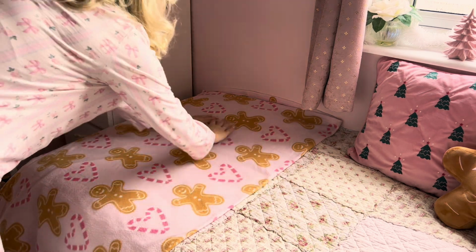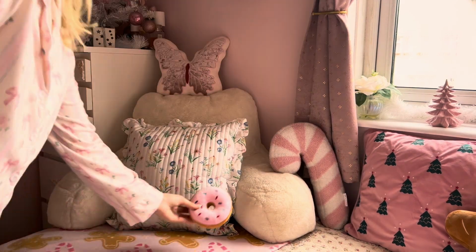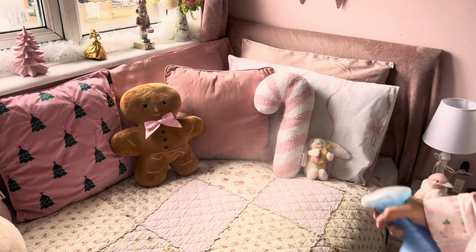Also, at this time of the year, of course, I get to put on my extra little Christmas cushions, and just how adorable is my bed. I'm in love with it. As a little finishing touch, I always go in with a little bit of Febreze just to freshen up the bed and make it smell really lovely.